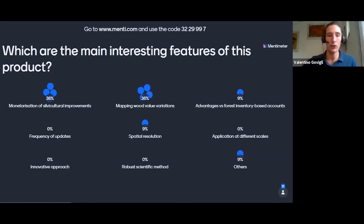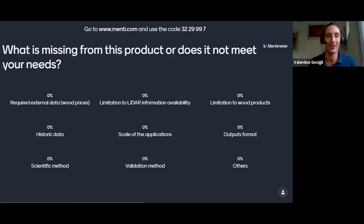Okay, we can move to the next question, which is about the other side of the coin. What is missing from the product? The fact that it requires external data like wood prices, which are not easy to access, a limitation to LiDAR information that might not be available in your case, the limitation to wood products, not applied to other types of product you can obtain from forests, the scale, historical data output, and so on. Some people are highlighting the LiDAR, the external data limitation and the wood products limitation. So maybe a more ecosystem service type of analysis. But the majority of the votes go toward the fact that it's based on LiDAR information, and this can be a limitation of such a product. Some late votes also go to the wood product limitation.